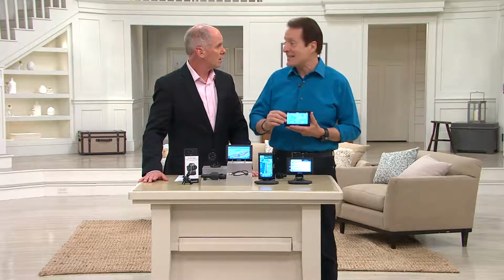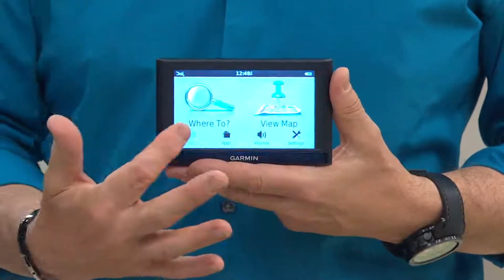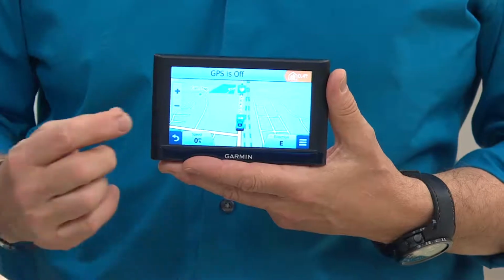Show us how easy it is, because this is one of the reasons why they own 80% of the market share. I always love to demonstrate this live on television because the number one customer feedback from QVC is how easy it is to use, despite the fact it's the most advanced technology. When you turn it on, there are two big icons there that you tap and that ask you the question.